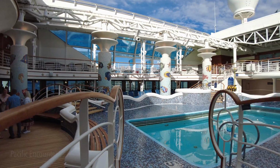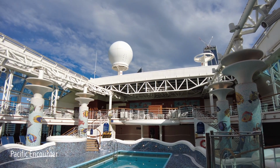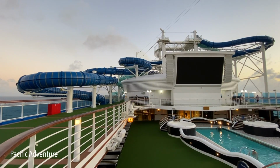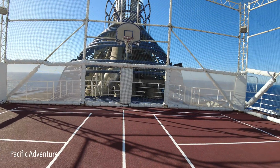P&O's ships, meanwhile, all offer the twin racing water slides that are complementary to use. In addition, the newer Adventure and Encounter each have an indoor-outdoor family pool zone that is separate from the open-air midship pool. The family pool zone offers a range of deck games like cornhole and foosball. They both also have a sports court.